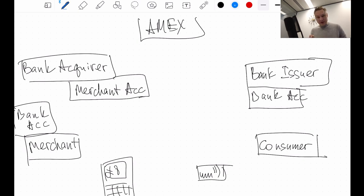So, let me explain now how the whole magic happens when a consumer pays at a card machine. Basically, as the card is introduced at the machine, it connects and talks to the bank acquirer's processing infrastructure. Then the infrastructure connects to American Express or Visa or MasterCard. Then Visa understands which bank issued this particular card the consumer used to pay, and then the payment system gets in touch with the bank issuer, and the bank issuer checks, do I have enough money on my bank account to pay for this good or service? This is kind of the whole process.